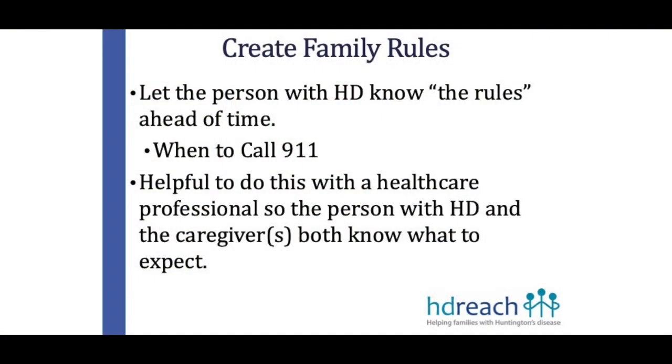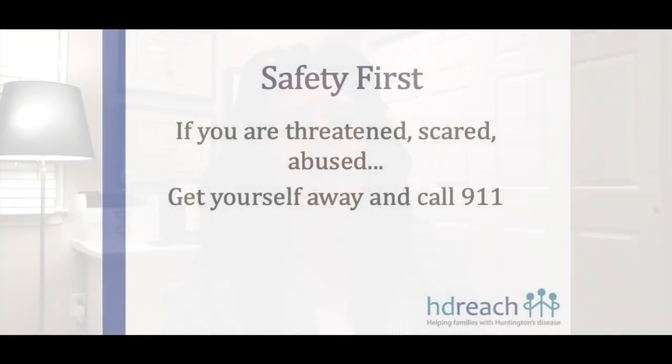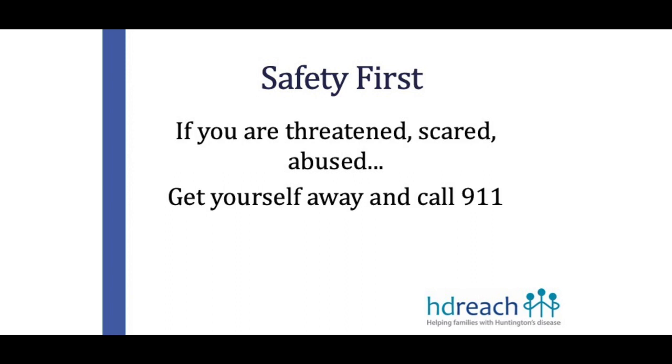It's really helpful to create family rules and let the person with HD know these rules ahead of time, including when to call 911. It's helpful to do this with a healthcare professional, and I do this in my office with people all the time. I basically say to people, if you're out of control, then what we're going to do is to have your loved one pick up the phone and call 911. She's not, or he's not, going to use that as a threat, for example, saying, if you don't calm down, I'm going to call 911. If the person is out of control, then it's very important to be able to do that. And please remember, safety first. If you are or feel threatened, scared, or abused, get yourself away and call 911.